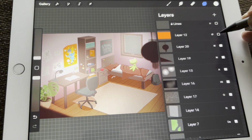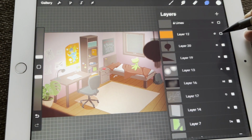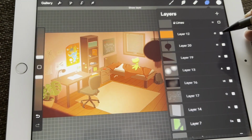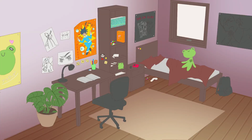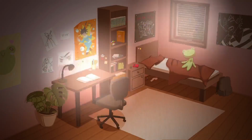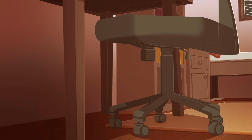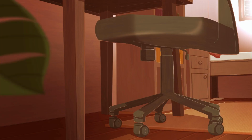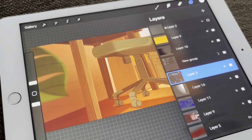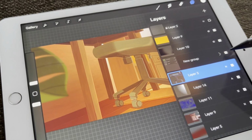If you're new to all of this, I really highly recommend getting into the layer styles, whether you're using Procreate, which I am in this scenario, or Photoshop or whatever. Layer styles is a game changer when you're learning how to draw and paint, as it creates a lot of happy accidents. Another thing that I've had to keep in mind while creating these backgrounds are the layers.